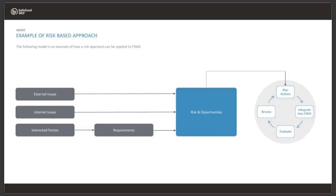Those requirements can be anything from the requirements of a GFSI standard to specifications for products that you want to produce. But ultimately those requirements are defined, they're documented, and they become the basis around which you conduct your activities. So once you have those three inputs identified, you're in a position then to identify the risks and opportunities to the business. And then that feeds into that cyclical approach of planning what you're doing, putting it in place, doing some evaluation and review, and improvement. So it's a slightly simpler model, guys, and should help to clarify the approach that the standards more and more are pushing us towards.